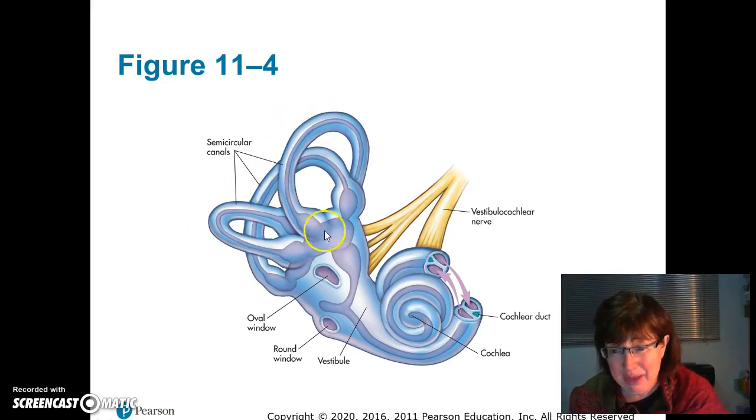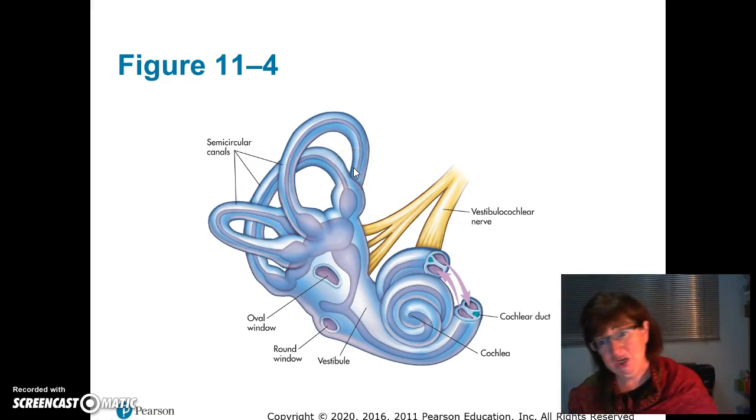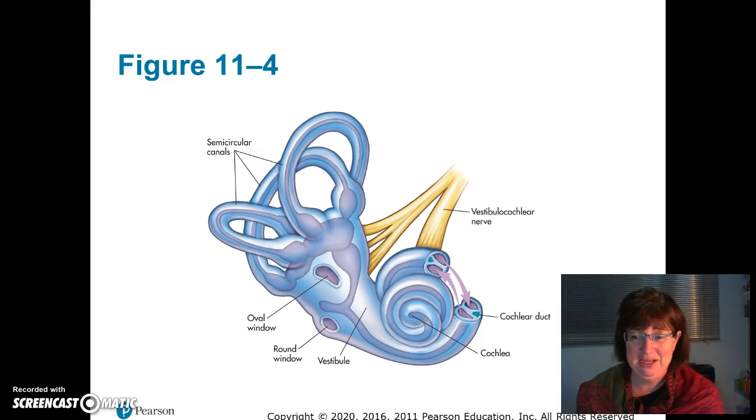And when it comes to balance, there is fluid in here too. When you are rotating, your fluid will start to rotate, and it will cause little organs in there to bend with the fluid rotation, and that will send the nervous impulses in. Okay? Great. A lot more detail in actually how this works, but that's the general gist.